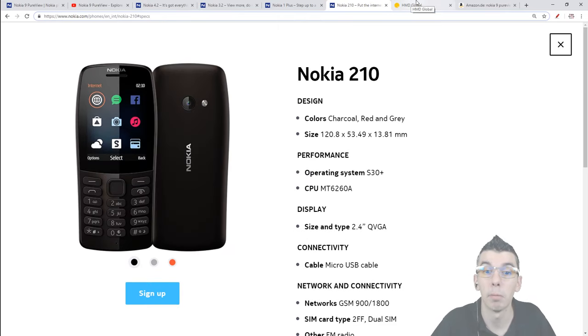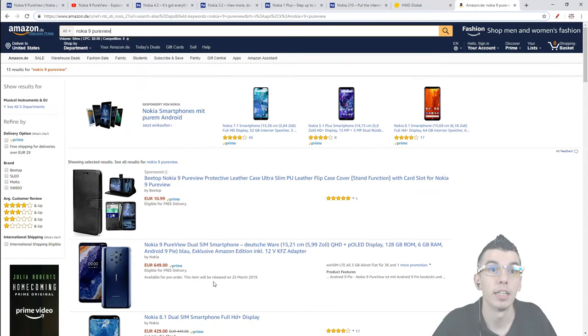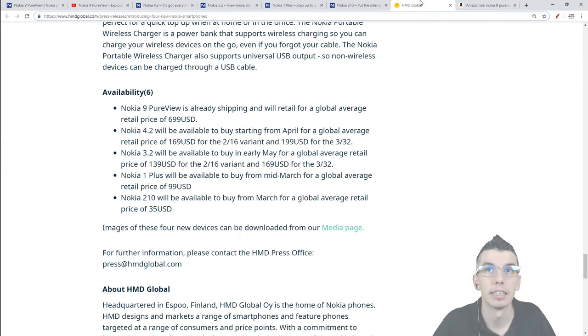And let's talk about pricing for these phones. The Nokia 9 is $700, and it actually is releasing today in certain markets. I believe Germany is already available in for 649 euros. In the US, I believe it's going to come in a couple weeks. I think a couple places reported coming soon. We don't have an actual date yet, but we have the Nokia 4.2, which is starting at $170, coming in April, and then $200 for the larger version, and for the more storage version and RAM.